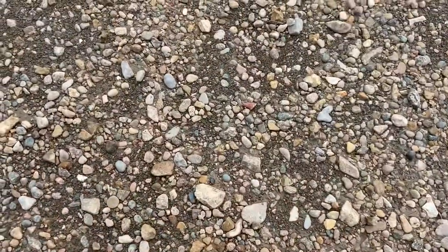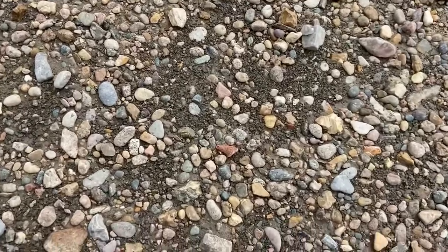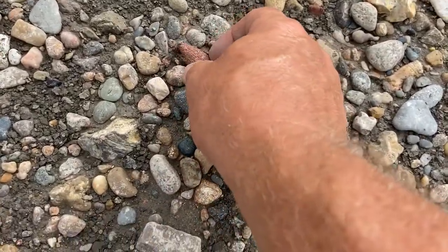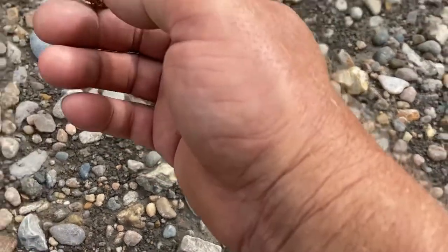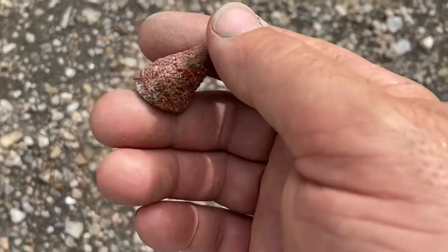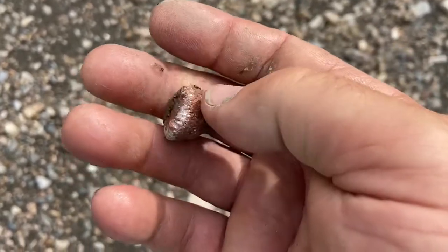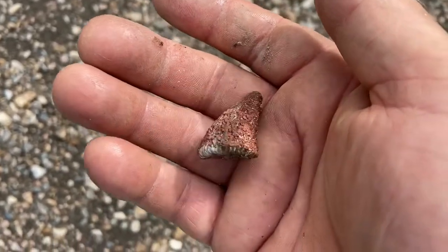There's the very elusive red horned coral. Very nice. I love red horned corals. I have a few in my collection. Maybe we can put a picture of them up. Very nice.